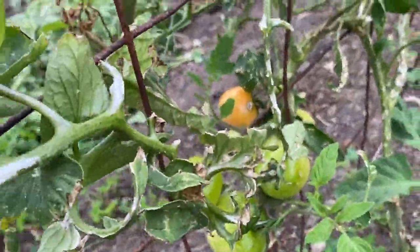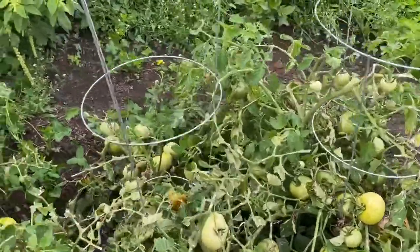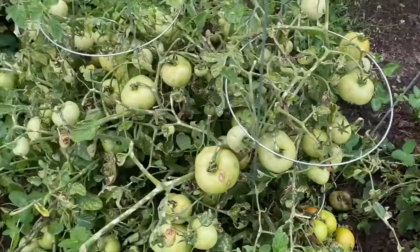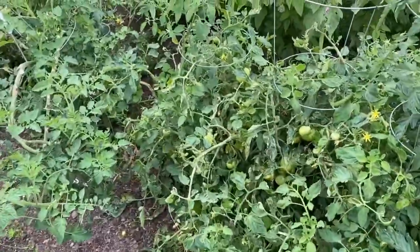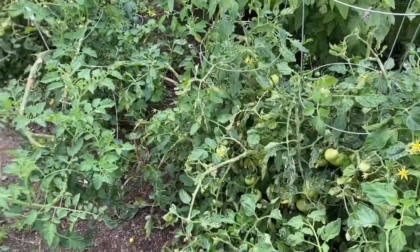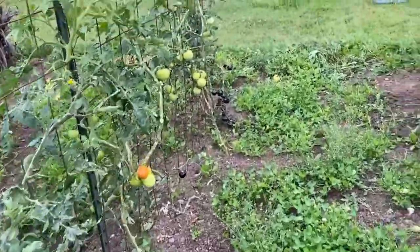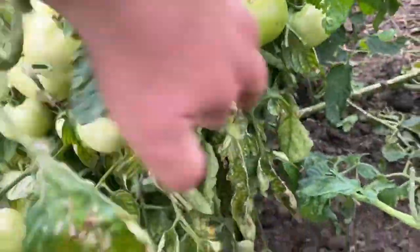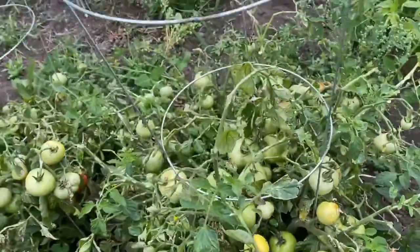And these guys, I'm just waiting for them to ripen. I've been picking out of here and going through, taking them in, and slowly small batch processing them for the freezer to make sauce and such. But yeah, these guys are just loaded. These are the Beaver Lodge variety. The plants themselves are done. They're only going to ripen.